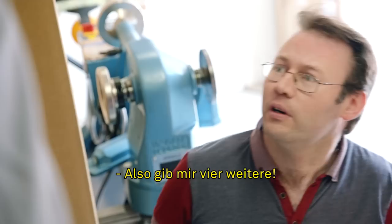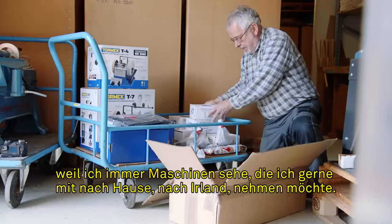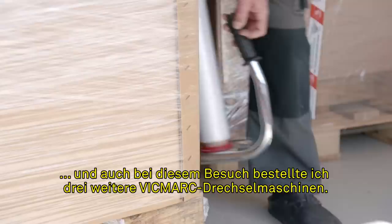So every time that I come here to DNS, I think my wife is always just a little bit concerned because each time I see machines that I want to bring home to Ireland with me. So I'm trying to build my school up, bring in more quality machines. And on this visit, I purchased 3 more Vicmark lathes.